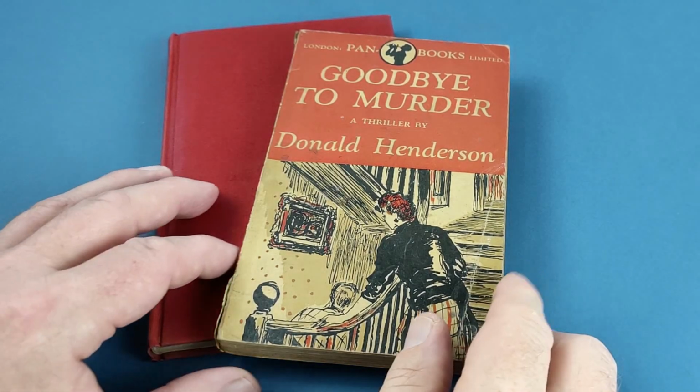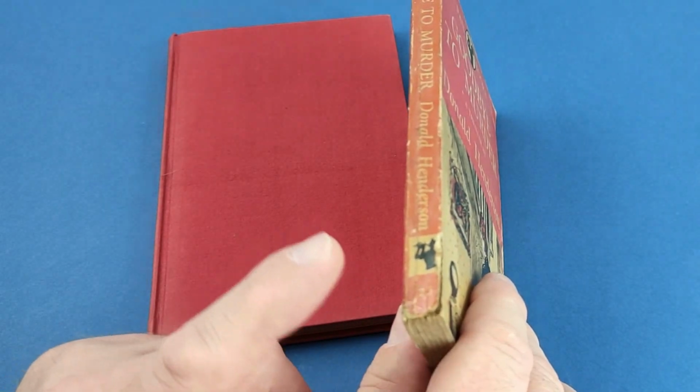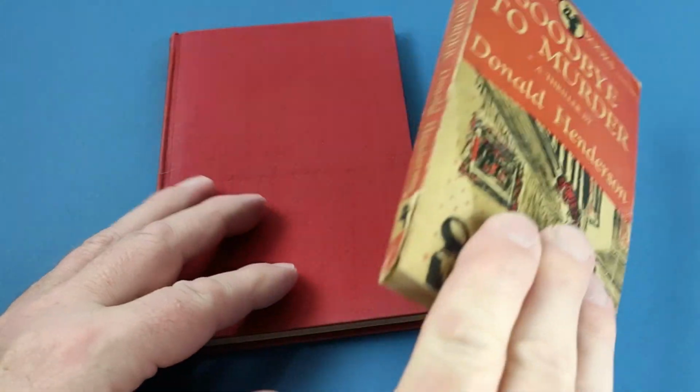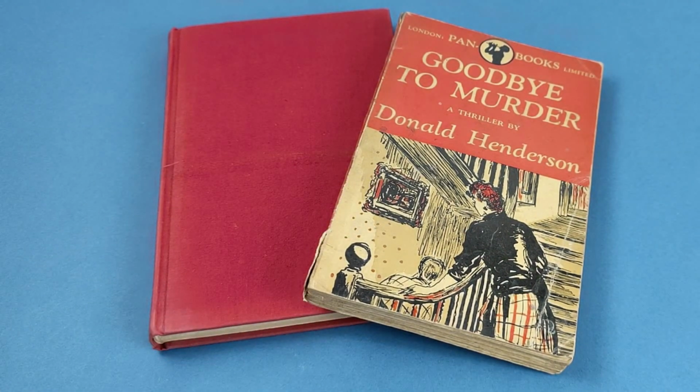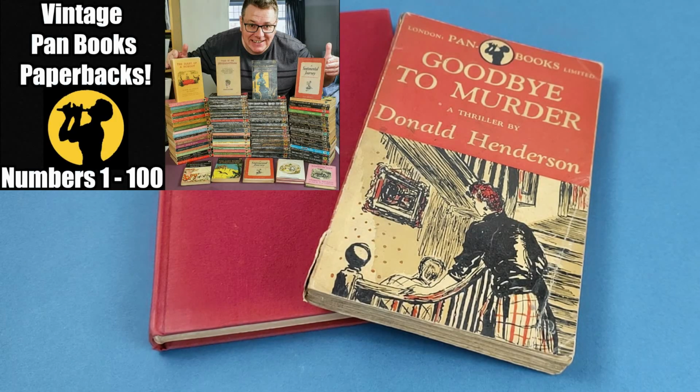So this time we're going to be taking a look at all the numbered Pan books, such as this one here, that I was missing from my own original Pan book collection that I've now filled in. So I'm very pleased to say that I've been able to complete my number-only Pan collection, and I'm literally not missing a single one now.